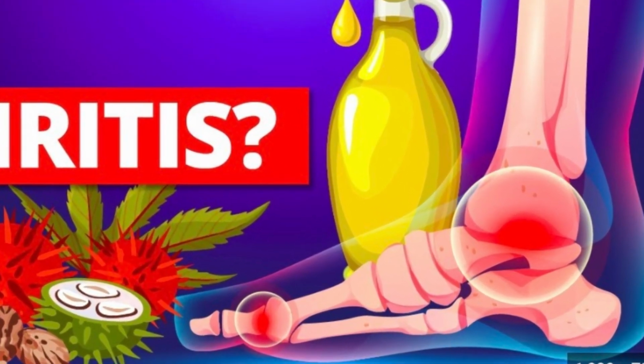Arthritis. If you have arthritis, you can put castor oil in wraps and heat it up. That would be a great idea as well. I mean, I'm going to try it just on knee pain. Castor oil is so simple, so we overlook it, and it's so old that it's probably not very useful, but it's just like ice.